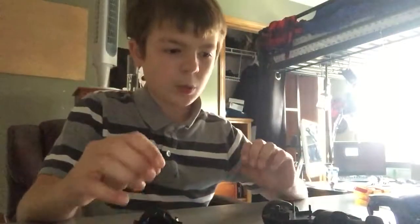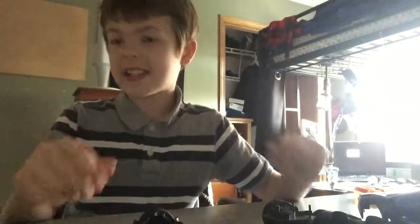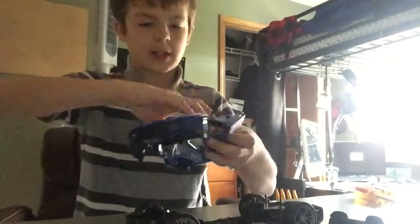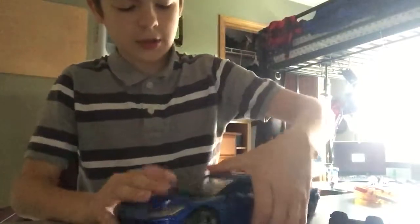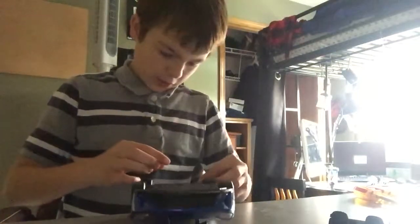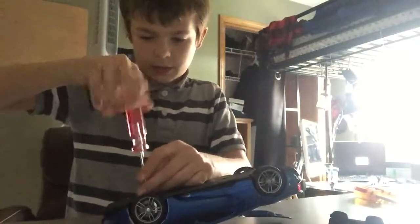Just be wary of where you put in the screws to actually hold the body on, because if you cut those down, that's not going to be good, because then you can't put the body back on, and that's that. But so far, this is what I got. So I'm going to take the metal body, open up the doors, or else it's not going to stay on. Just set it down on top of it, and close the doors so I can put it on easier. Flip it upside down, pop the screws in, and just screw them in here.